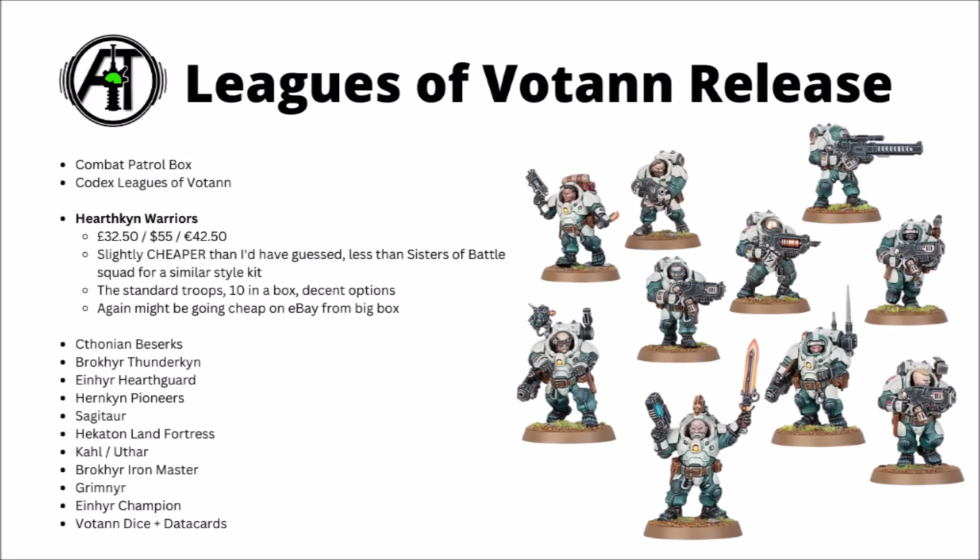Next up we've got the standard Leagues of Votann troops. The Hearthkin Warriors are £32.50, $55 or €42.50. These are actually slightly cheaper than I would have guessed.